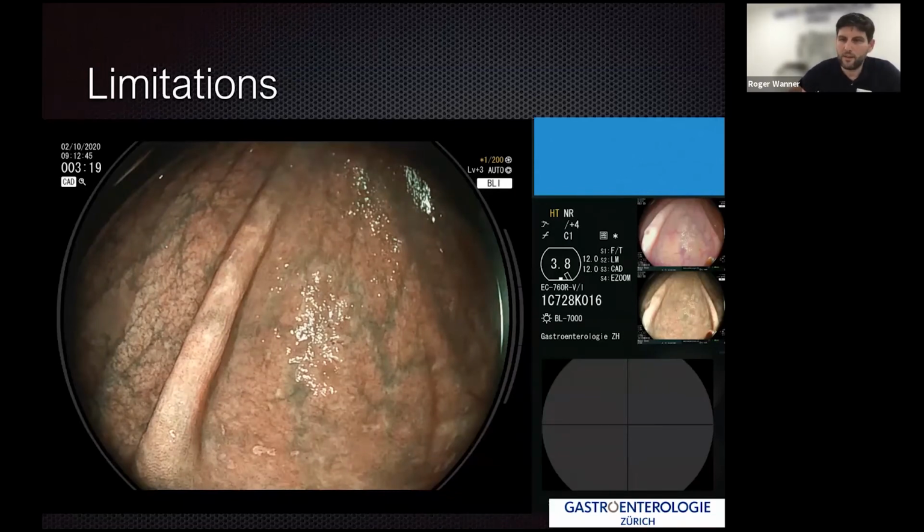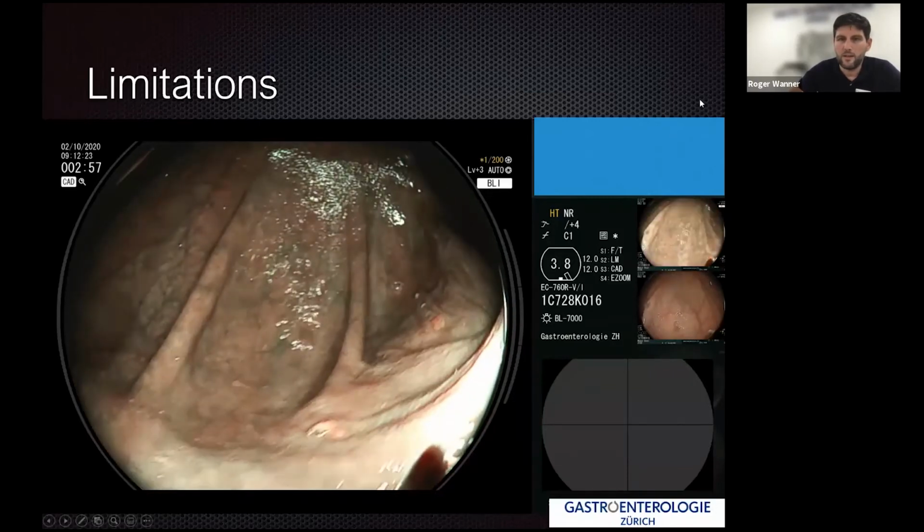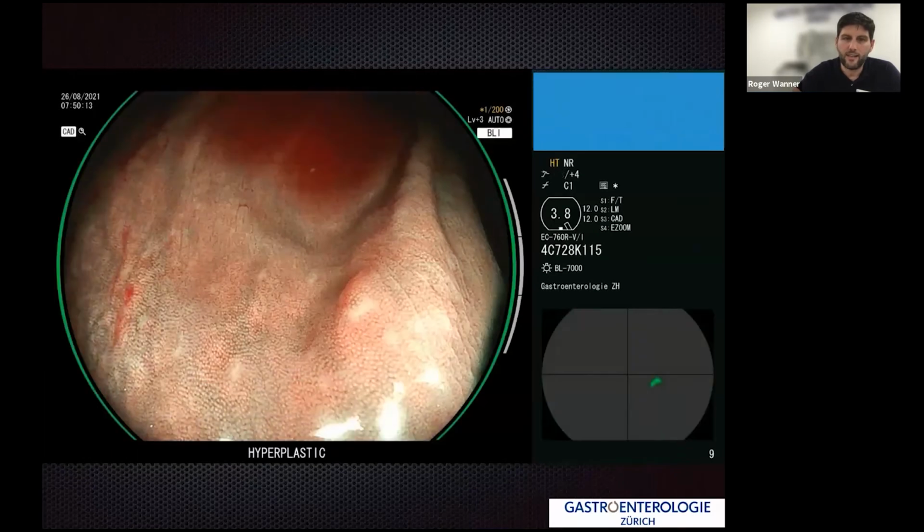Another example of a false positive lesion is shown here. So again, a very small lesion of some millimeters, and the CadEye detects it and characterizes it as hyperplastic, and the pathology showed us just lymphatic tissue.